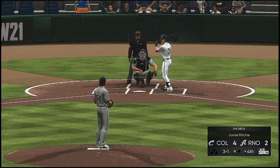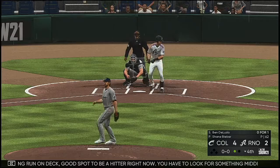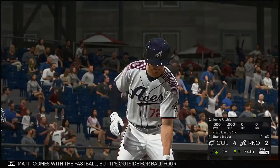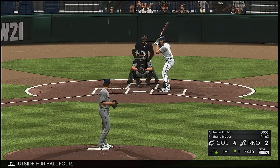He's falling behind now, 3-1. Three balls. A 3-1 count, tying run on deck. Good spot to be a hitter right now. You have to look for something middle in. Comes with the fastball, but it's outside for ball four. Now batting, catcher, Jamie Ritchie.